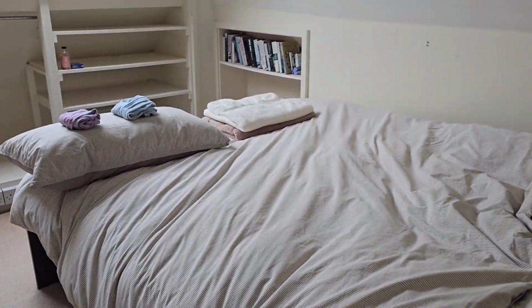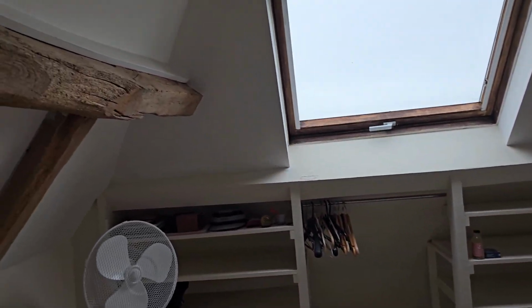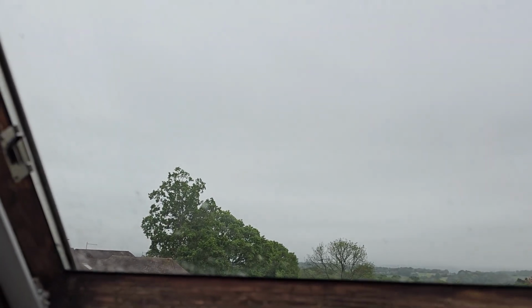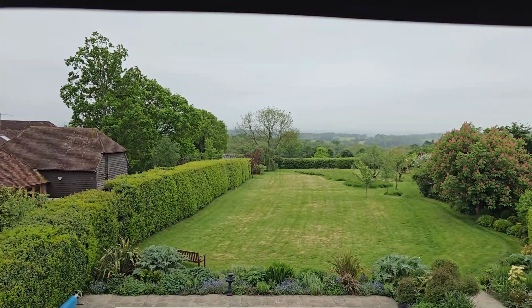Adelaide made her bed and folded her clothes. Oh, sweet girl. Now we have a skylight that goes out into the backyard. It's just so beautiful.